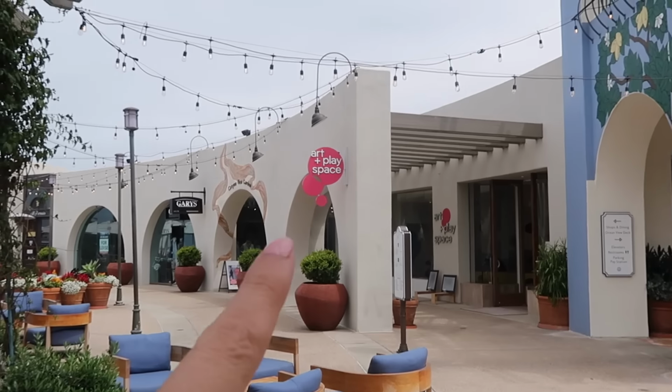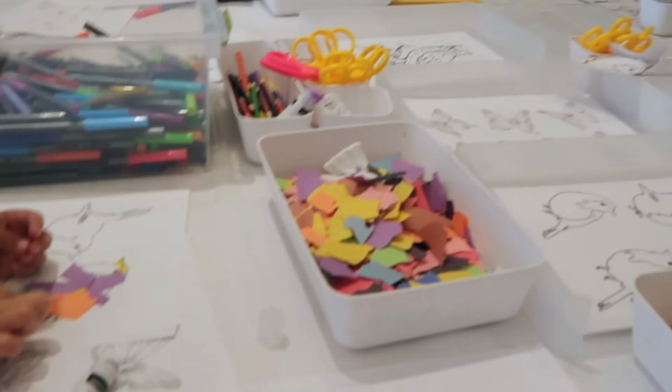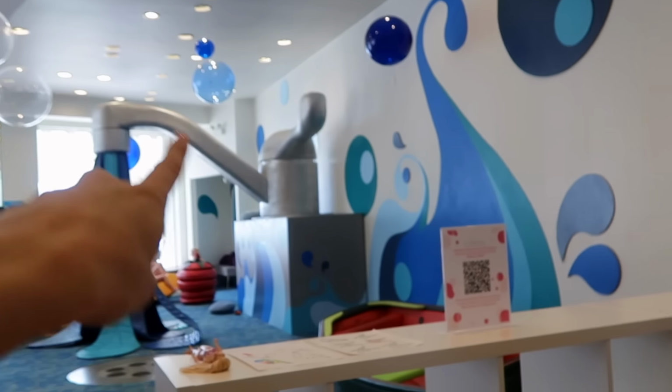Oh look, art and play space. Look at that. How cute. We're doing the arts and crafts. There's a whole arts and crafts table. This is Carter's. How cute. And look at this. It's like a water faucet.